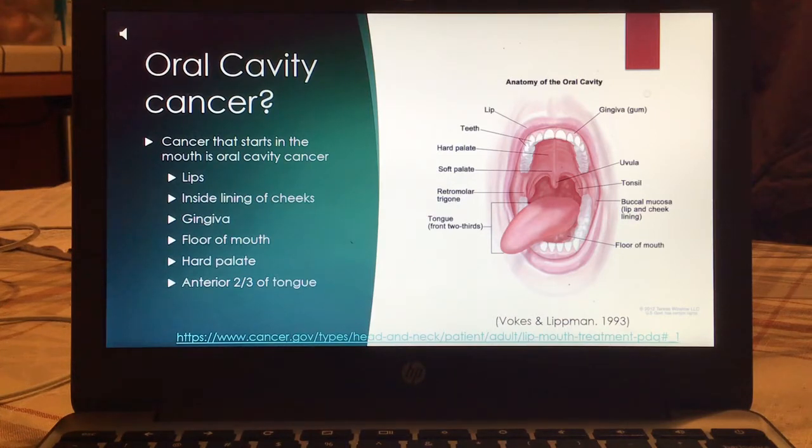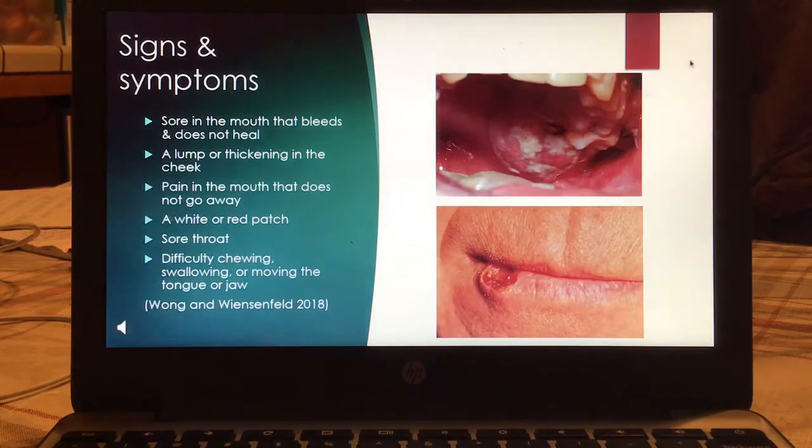I hope this image is familiar because I showed it to you previously, and it depicts the areas and regions of the mouth or the oral cavity for cancer. Moving on, let's take a look at the signs and symptoms of oral cavity cancer if you guys may have forgotten.